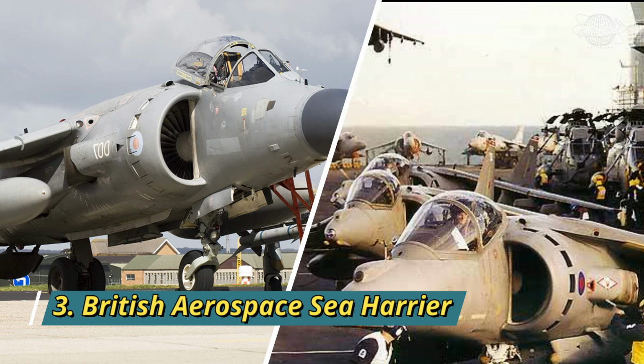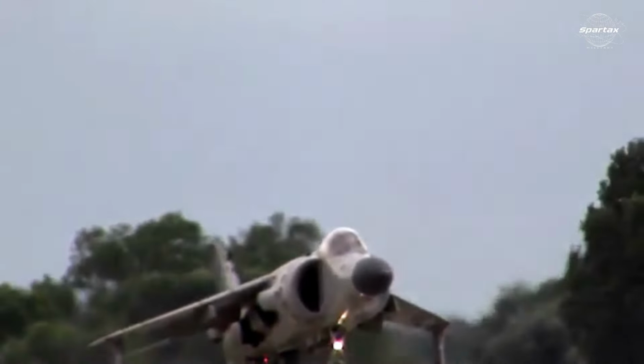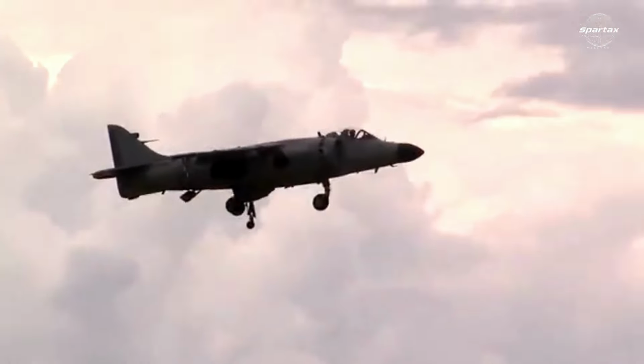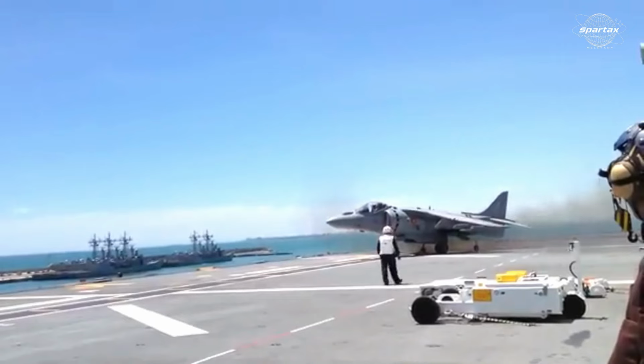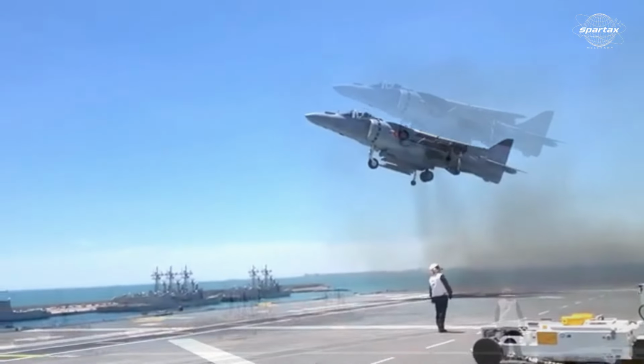3. The British Navy's Sea Harrier. The British Aerospace Sea Harrier is the next in line. The Royal Navy is the operator of this fighter jet. The Sea Harrier is capable of landing and taking off from aircraft carriers. This was carried out in the midst of the Falklands War.